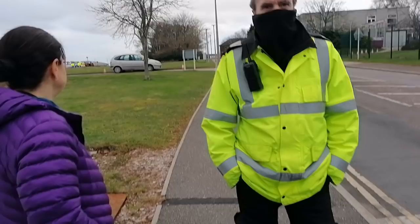But there clearly isn't. So what makes you want to do this all day and all night? Have you got bored or something? Well, to be fair, there's marked police vehicles up there. I want to get some shots of marked police vehicles. No. They're public property. They may well be public property.